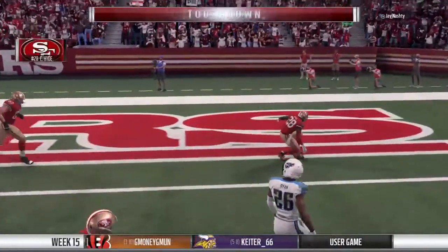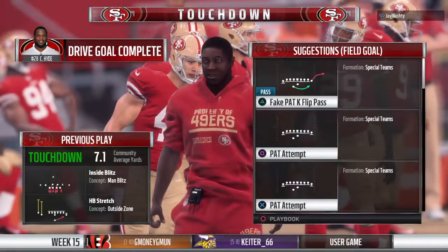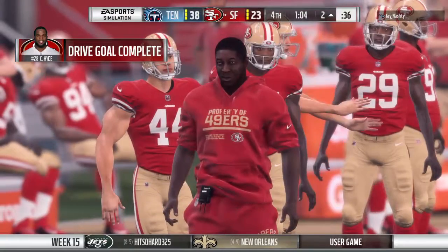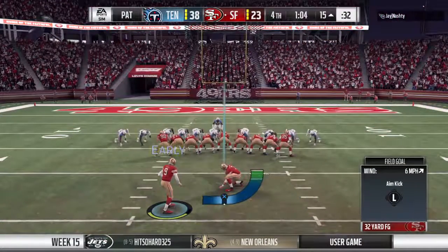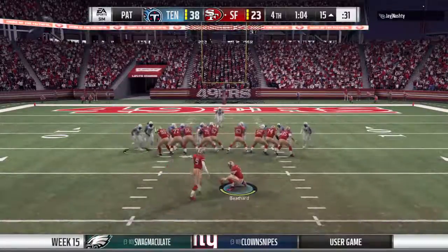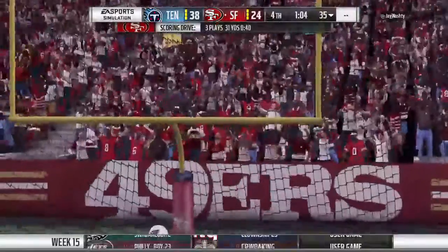And across the goal line, into the end zone, touchdown 49ers. Carlos Hyde with his 14th touchdown of the year, second of the game. And the 49ers get a score closer. And the lead will be cut down to 14.